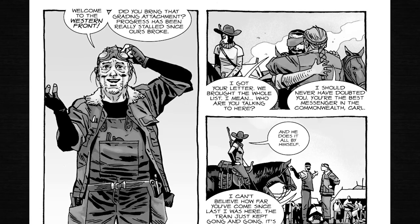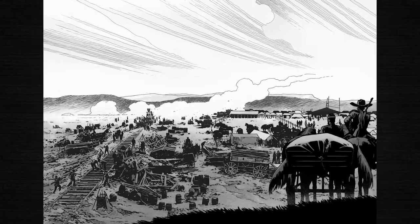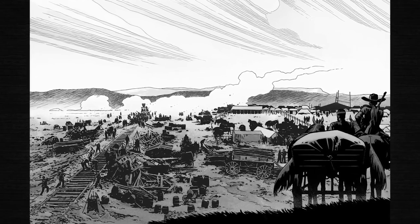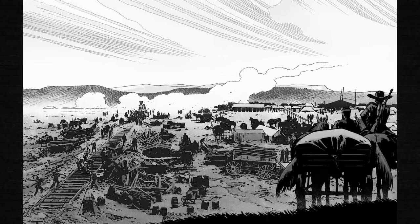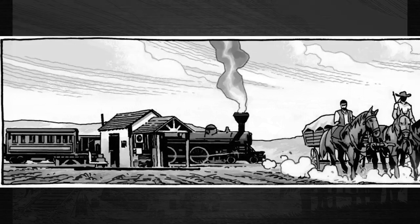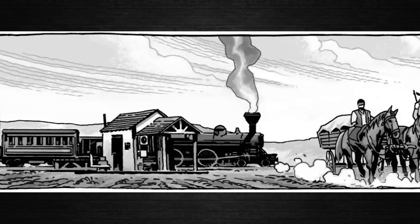And I think in the last issue, the 20-year skip, there was a double page, I think. Anyway, there was a picture of Eugene and all of our survivors loading the train and preparing to travel for this Western Alliance.